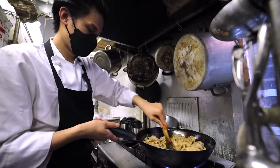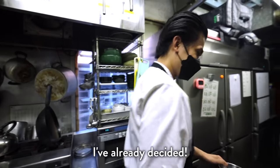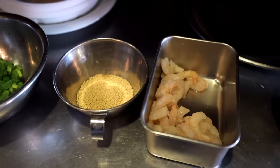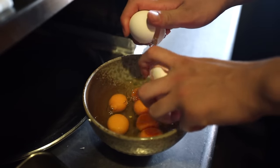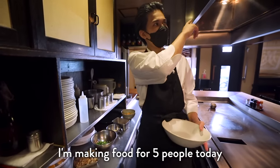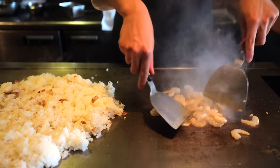It smells amazing! Now he prepares lunch. Do you know what you're making? It's already decided. That's a lot of eggs for just three people. Today I'm making it for five people. Oh, it's also for the workers at the other teppanyaki shop.